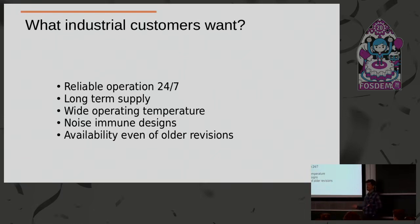It runs Linux kernel 2.6 or 2.8. But they don't touch it. They said, this is our connectivity board, and everything is done with this board, and we don't change the specs. So long-term supply is a very important decision maker when somebody is in the industrial business. Wide operating temperature. This is, of course, again related to the reliable operation.